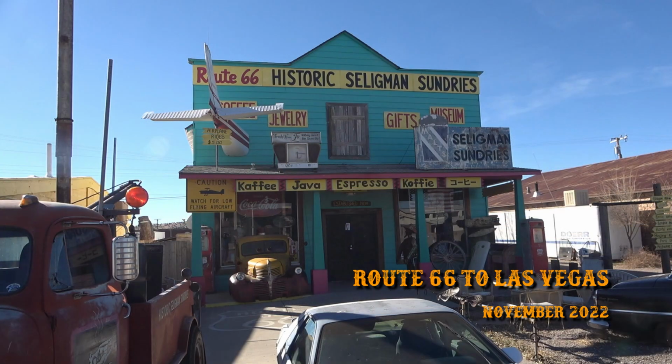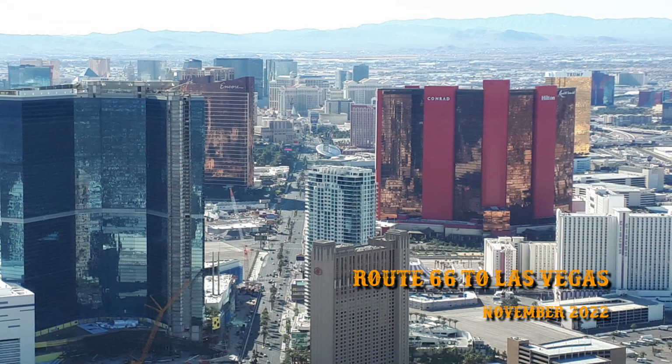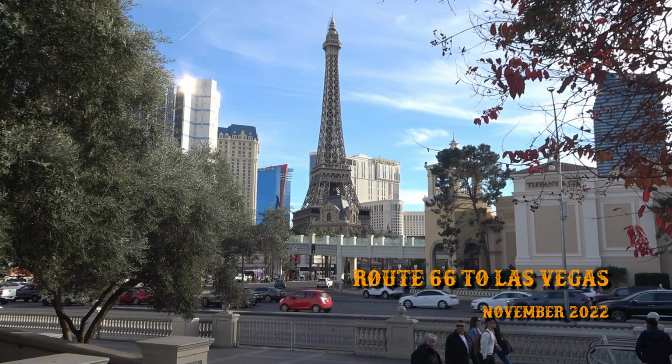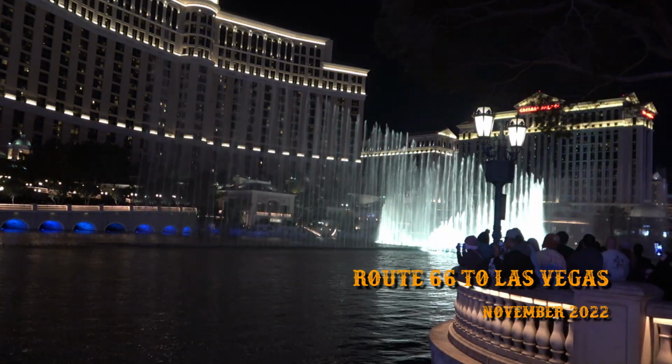We complete our vacation with a trip along a section of the historic Route 66 and a day in Las Vegas. A complete contrast to the natural beauty of the national parks and Navajo lands we've just visited.